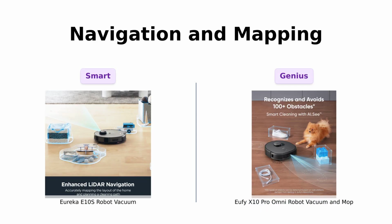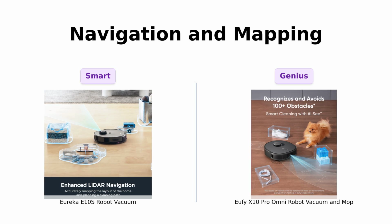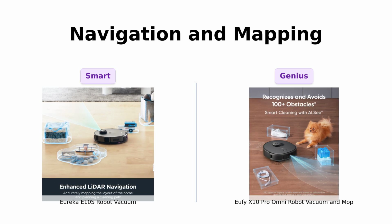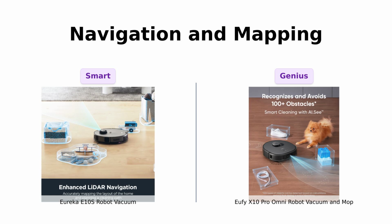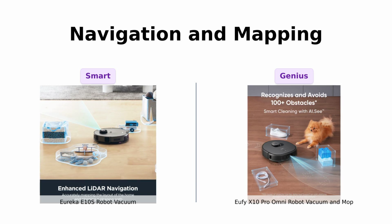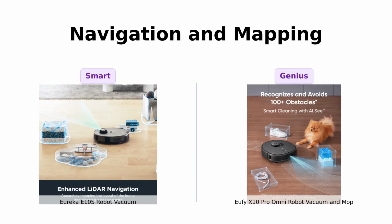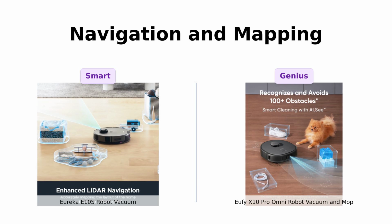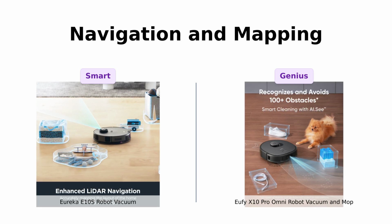Both these vacuums have brains, but who's the Einstein here? Eureka E10s uses precision LiDAR navigation, avoiding obstacles like a ninja and reducing cleaning time. Eufy X10 Pro Omni counters with AI See smart cleaning and iPath laser navigation. This guy can identify over 100 different objects, including your lost socks and that toy your dog hid under the couch. Eureka's like a smart student, but Eufy's the valedictorian.